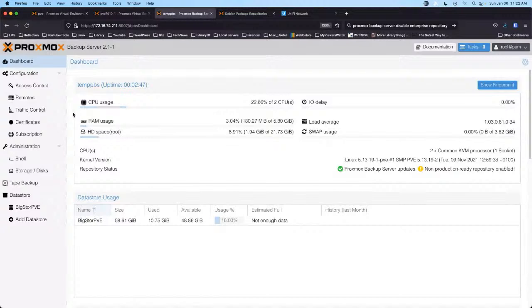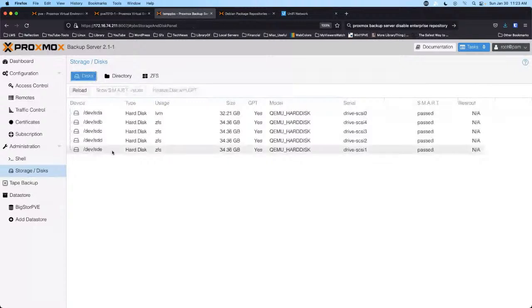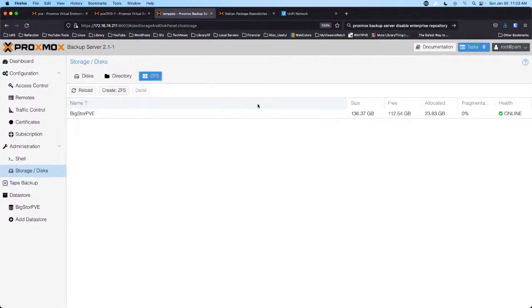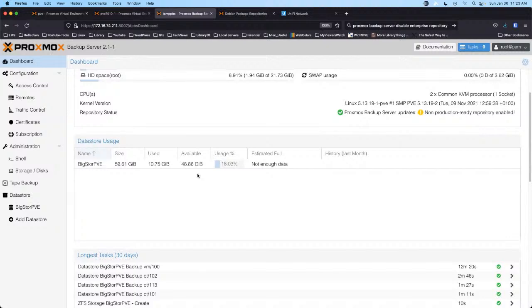So just to quickly go over what I've got set up on this virtual machine version of Proxmox backup server. I did put a ZFS RAID Z2, so there's 4 virtual disks, which we can see here. They're 34.36 gigs a piece, and that gets us 136.37 overall.